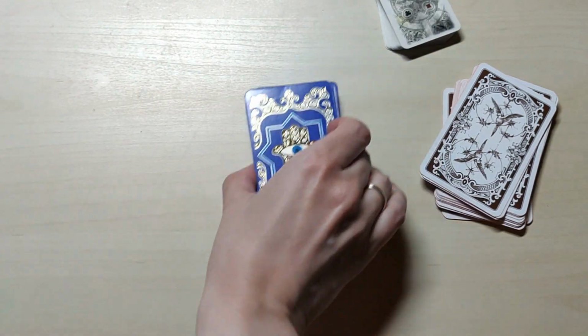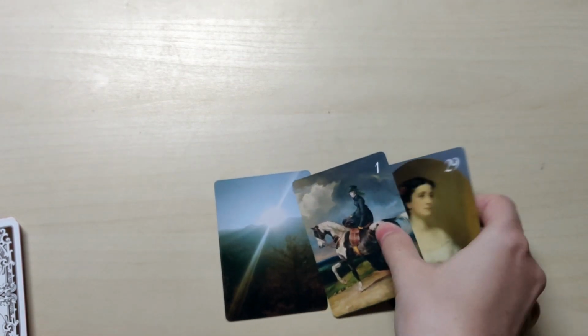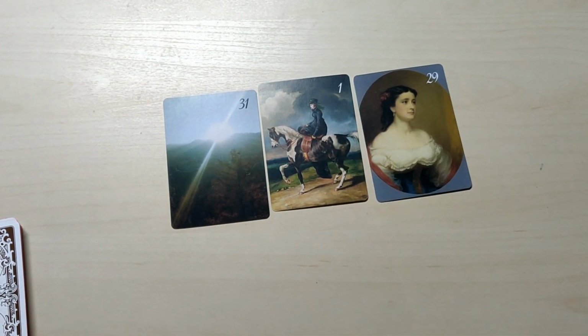I will be using various decks, so if you're interested in some of these, you can ask, but right now I won't be saying all the names because there's a lot of them. So an example, I asked, where are my documents? Because I put them somewhere and I just couldn't find them.